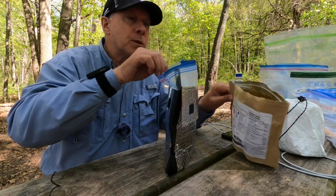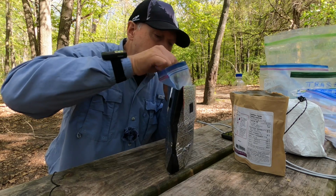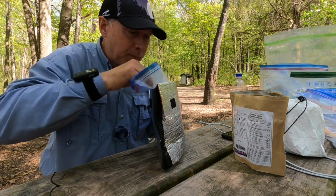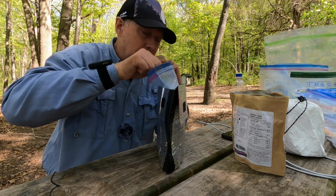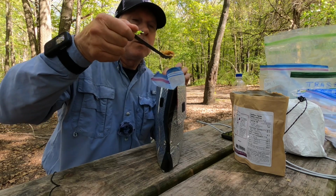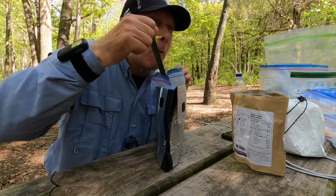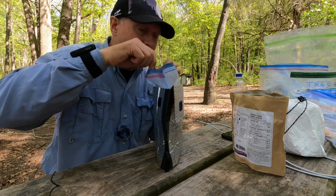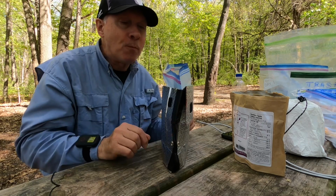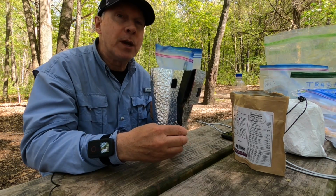Alright, the borscht is all gone. Now I just opened up my teriyaki rice and actually looks pretty good. Let's see. There it is. Hot. This whole thing works great. I made this out of a windshield shade.